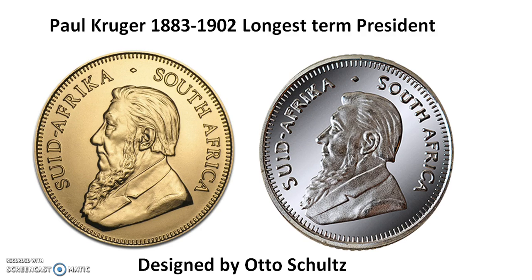So just to go over some historical facts regarding the coin. The gentleman on the coin is Paul Kruger, and he was the president or prime minister, whatever they call it over there in South Africa. He was the longest term president from 1883 to 1902, and his depiction is on the coin.